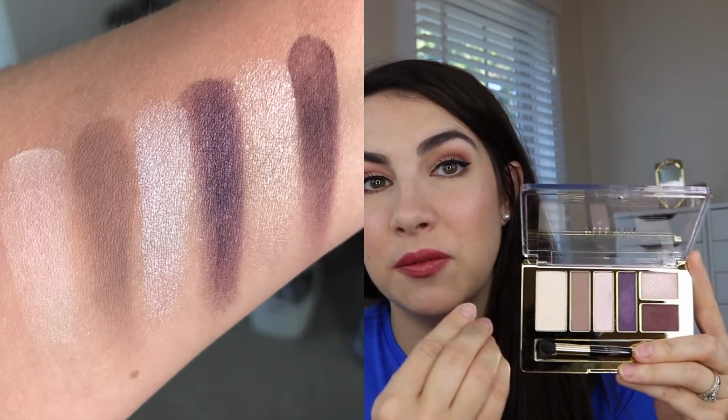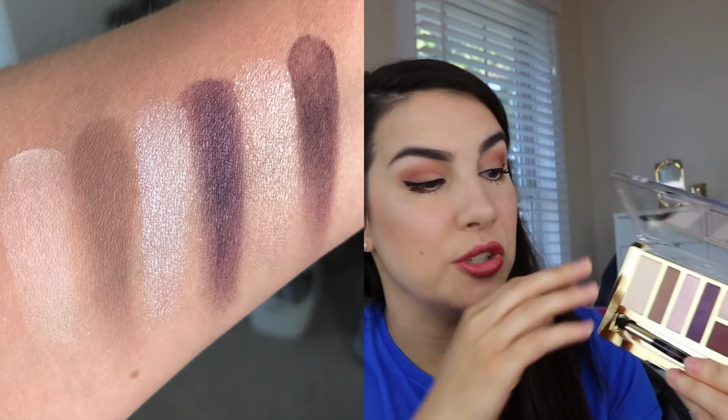But what's really smartly done here is that these aren't big palettes. You know, there's only 4, 5, 6 shades in each, but they always give you a variety of textures. So you're going to have mattes, you're pretty much always going to have them in the proper shades that you would need them in, like your little crease color, your matte shade here to be your brow bone or elsewhere. You've got enough colors for contrast. They're just really well put together, not messing around, no BS shades, small palettes.